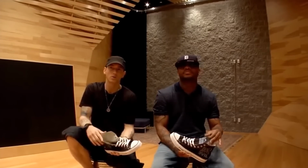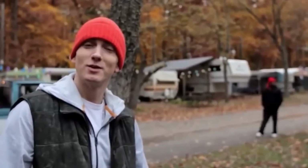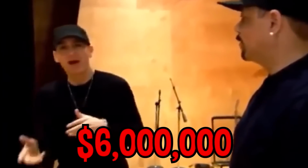Back in the year 2000, he purchased this home for $1.4 million. It reportedly acts as his main residence as well. With the purchase being made over 20 years ago, there's almost no information ever released on the inside of this house. However, with Eminem owning the house, it's safe to assume it's very luxurious on the inside. However, that would end his real estate portfolio being worth around $6 million.